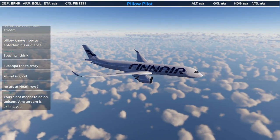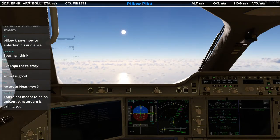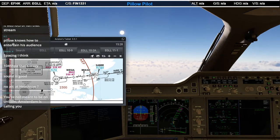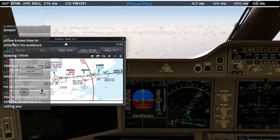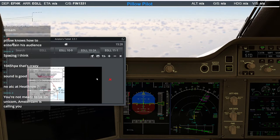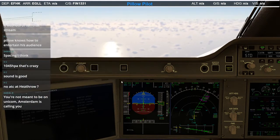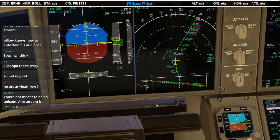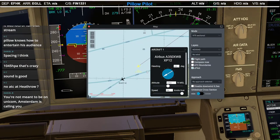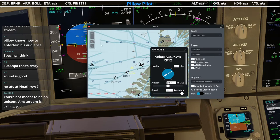I'll let Unicom know what we're doing. Unicom, Heathrow traffic. Finnair 1331 is descending from flight level 430 through flight level 370 for flight level 160 on the Logan 2 Hotel arrival into London Heathrow. Heathrow traffic, Finnair 1331. Beautiful, we're coming down. Who's that behind us at flight level 120, about 12,000 above us?